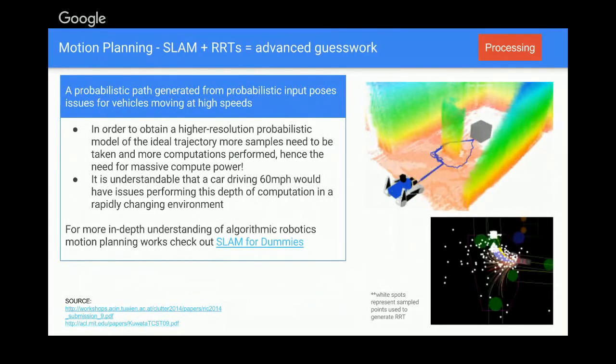It poses a really big issue for high speeds with these vehicles when they're moving at high speeds, just because it's constantly having to provide updates to its guesses. If a new set of inputs comes into the system and the SLAM algorithm determines a new set of polygons that the RRTs have to navigate around, and this is happening on the fly, let's imagine it's 60, 70, 80 miles an hour, that's going to require some massive compute to be able to do that in time for the vehicle to respond accordingly.